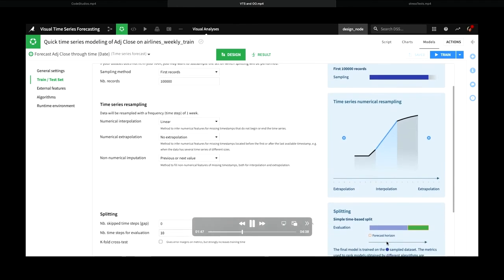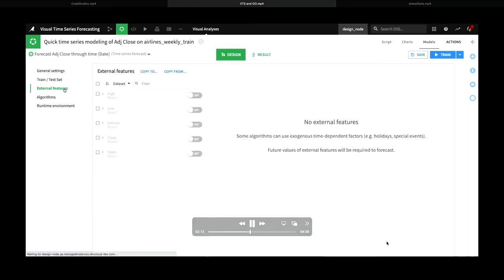So resampling is quite common to have to do if your data is not equispaced. Let's say you need to extrapolate or interpolate your time series data. It's already built in here with different options. And my favorite part about this are those little text values that explain what's happening when you make that selection. And then on the right, I chose cubic so you can see the shape of that interpolation. So that's quite nice to understand what's happening. If you have external features out into the future, you can use them in your model.